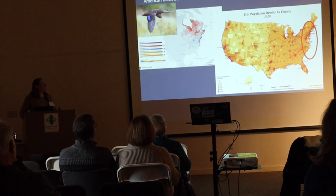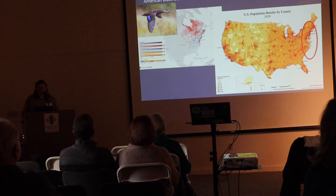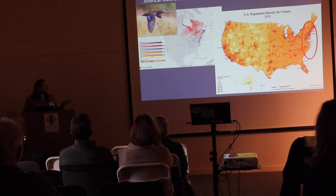Okay, if you look at this map of the population density by county in the U.S., you can see that that same area is actually where there's a lot of population density happening as well. So those areas in New England and the Atlantic coast where the black duck is congregating in the wintertime are also areas where they're definitely more likely to interact with humans, because it all is on the coastline.